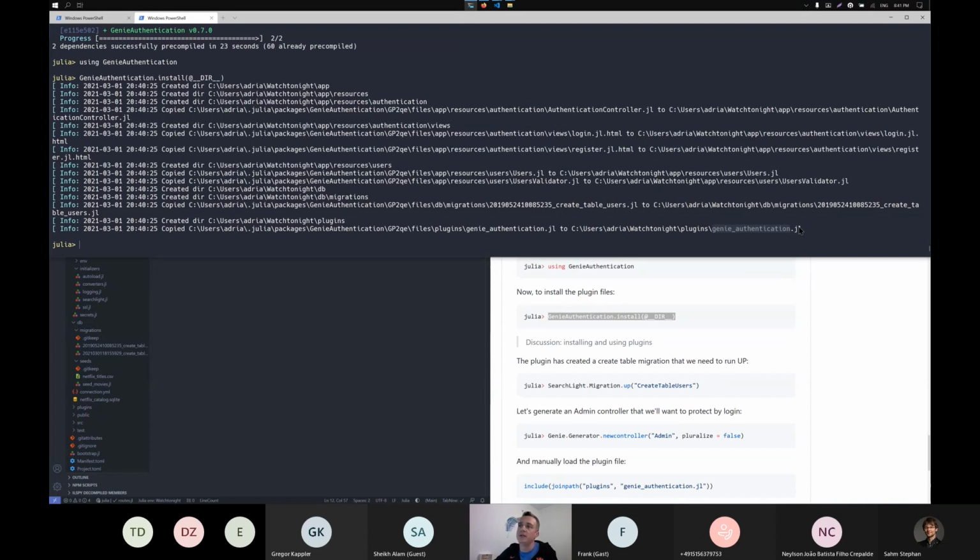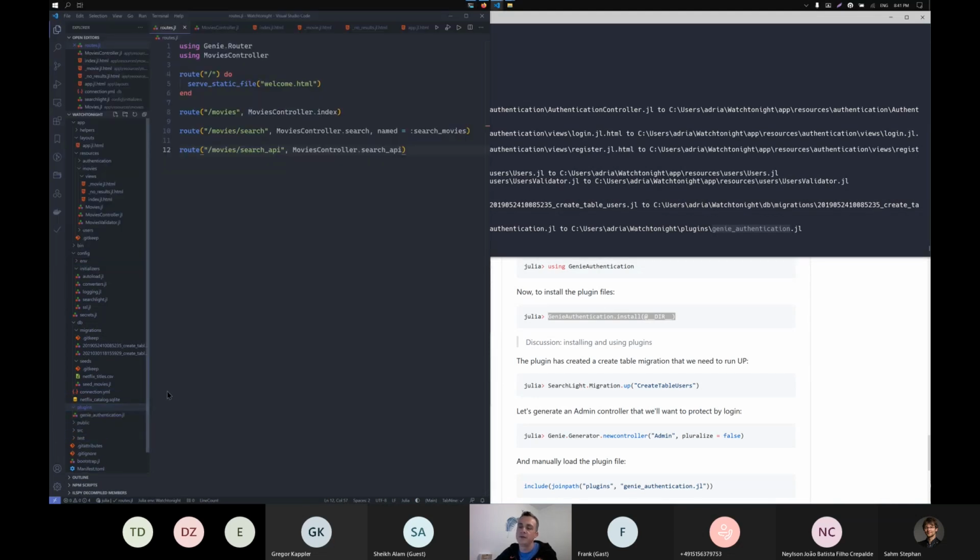And then it adds in a plugins folder a file which is called Genie authentication, and these are similar to initializers. So both the files in initializers and the files in plugins are being loaded very early in the application's lifetime. So once we start an application, one of the first things it does, it loads the initializers and whatever it finds in plugins in order to make this functionality available later in the controllers, in the modules, in the models, and wherever it's needed. So in a sense, whatever is in plugins is similar to an initializer, just that they're loaded right after the initializers.